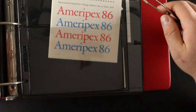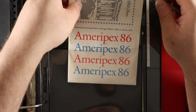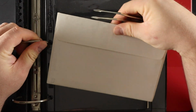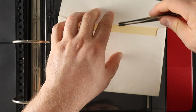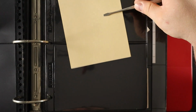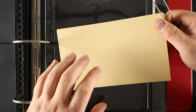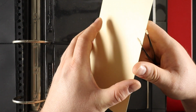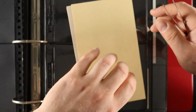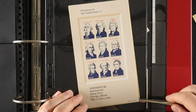Okay, Ameripex, so American Exposition 86. This is pretty thick. Let's see what's going on here. I'm quite enjoying taking a break from my China album. Gosh darn it, I've had my nose buried in that thing for over a week now, pretty consistently every day, and I'm making good progress with it, but man, I'm getting a little tired. I'm going to take a break here.